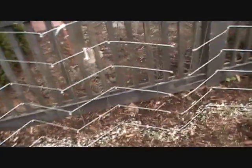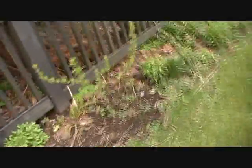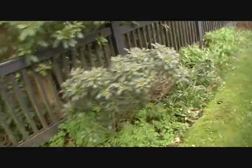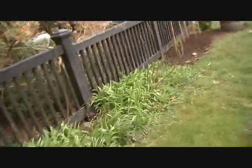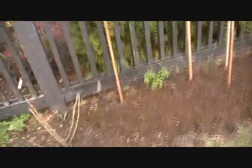And these are my shelling peas. I've got, let's see, that's about 8 feet. So a row of 8 feet. There's my black currant bush. And then over here I've planted some dahlias next to my Tessa of the D'Urberville's rose.